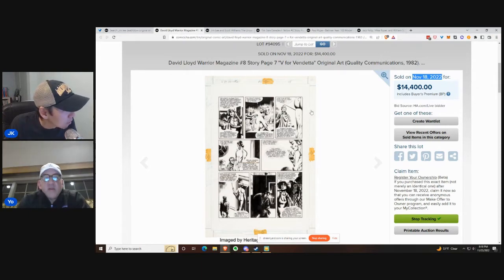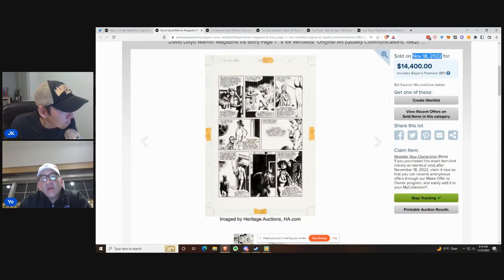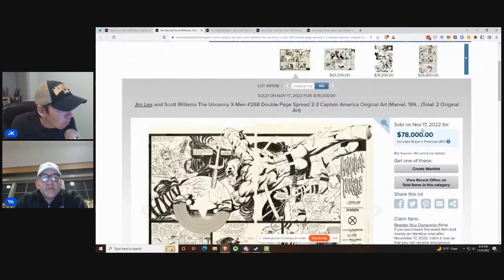This was a weird page that not many people would want, so I can see why it went lower than others. But to your point, it probably went lower than it might have gone in a stronger tape or in a private deal. Thursday page.